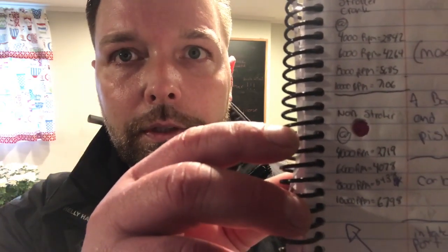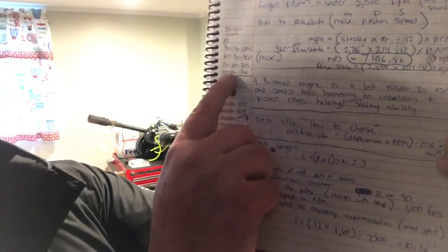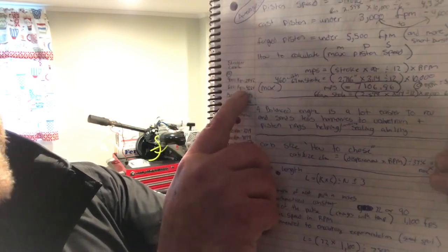So I hope you guys can see those clearly. If we look here for the stroker crank, at 6,000 RPM, on a stroker crank you're even further. So what it really boils down to, if you put a stroker crank into your big block, you need a forged billet piston. Because after say 5,000 RPM, which everyone's going to turn their engine more than, you're now operating exceedingly above its mean piston speed for a cast piston.